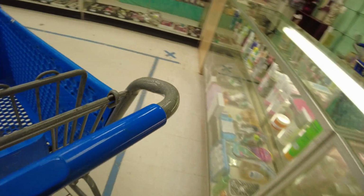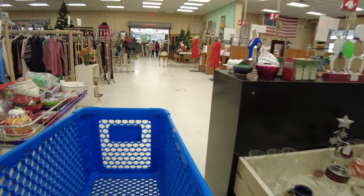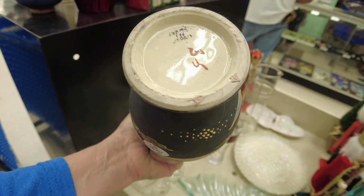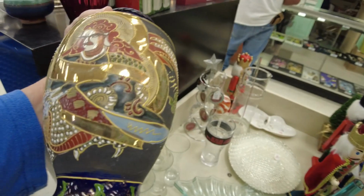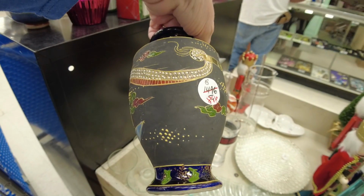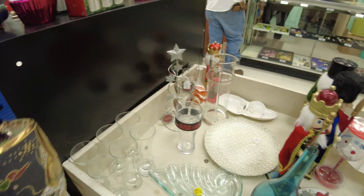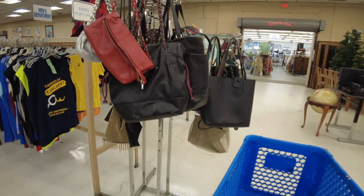Now at this point I've given up. I don't see anything back there. They also have this little table here that's got some vintage stuff, and this shelf down here. I did pick up this Amari vase. I guess it's not Amari, it's Satsuma. I really hadn't tried any of these kinds of items. I see them a lot, and I decided to go ahead and get it and try it.